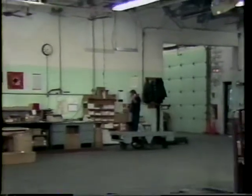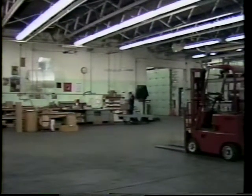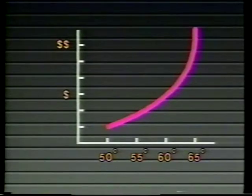Infrared heaters can work in conjunction with your existing forced air heaters. Infrared heats localized work areas to 65 degrees, while your unit heaters maintain a minimum ambient temperature of 50 degrees. This spot heating saves you substantial money because the incremental energy to raise the entire building from 50 to 65 degrees with forced air heaters is enormous.